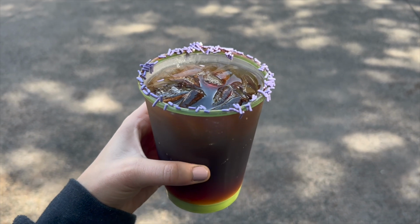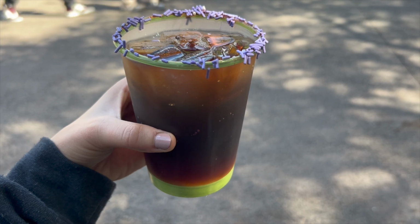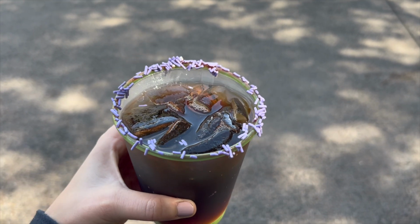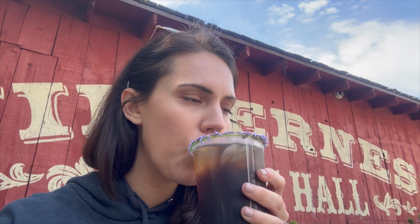This espresso martini is a lot larger than I was expecting, especially for what they consider to be a tasting. It's excellent. You can taste the coffee just as much as you can taste the alcohol, and it's not too bitter or too sweet. The sprinkles are fun, but it's a little messy, but I would definitely order this again.